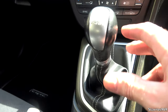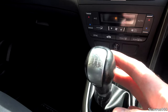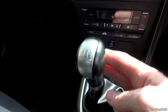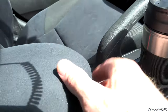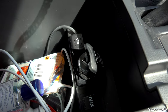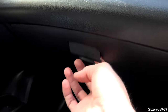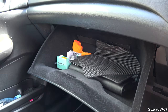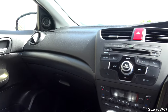The gear change is not too bad. The throw is pretty short. Not as short as a Type R, obviously, but it's still not too bad. The throw on the 6-speed gearbox, manual handbrake, and just open up the armrest there. We have a USB connection and 12-volt socket and auxiliary input. So underneath your armrest, the glove box, not very good. Not as good as the last Civic, but it's not so bad. You can just fit a bottle there in the side pocket on the door.